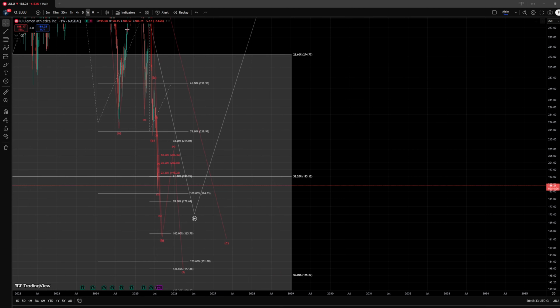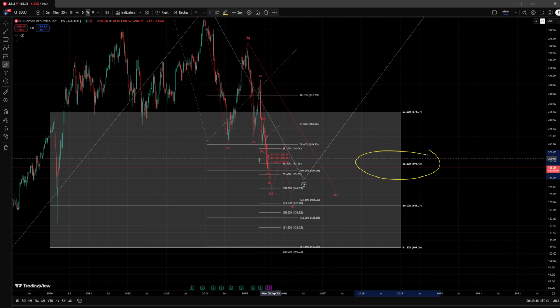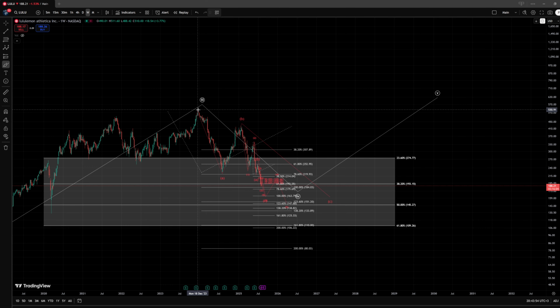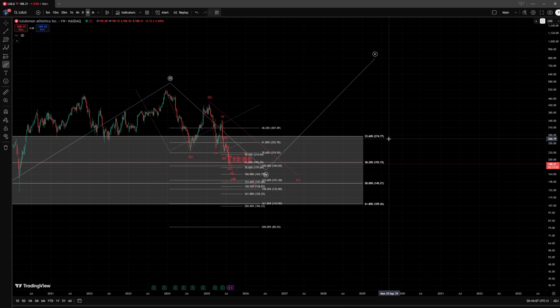But overall, I just want to mention one more thing. We are in the support zone deep enough, in my opinion, to consider that, okay, we could actually retrace at any moment to the upside. Sometimes the market does things that we do not expect, and it could be possible also that we are in a very complex correction that could end at any point. And what we expect to the upside is new all-time highs. And for now, these are the levels. This is the trade setup.